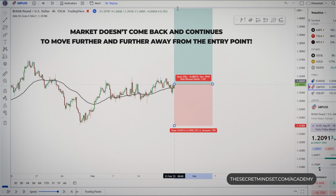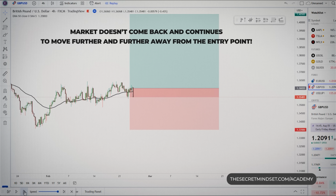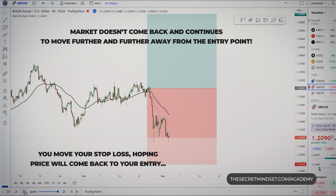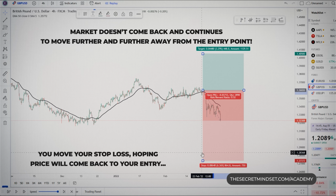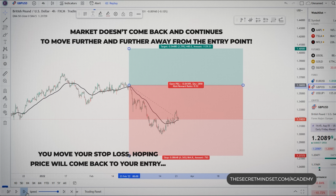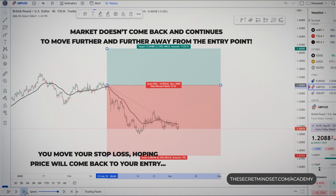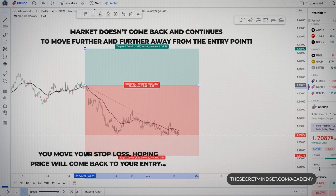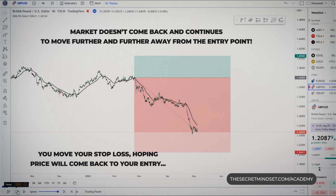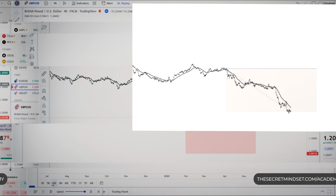Unfortunately, the vast majority of the time, the market doesn't come back, and instead continues to move further and further away from the entry point. True story, that's exactly how I blew my first account. I waited and waited for the market to return to my entry level, and at some point, the loss became so large, and I received a margin call.